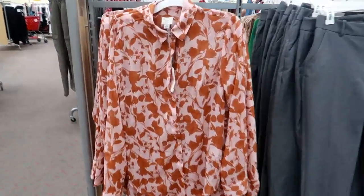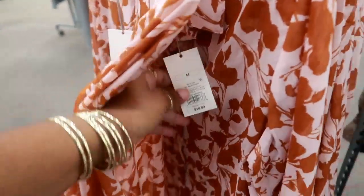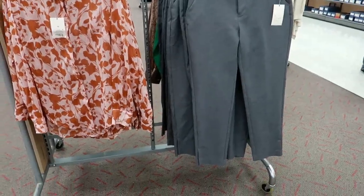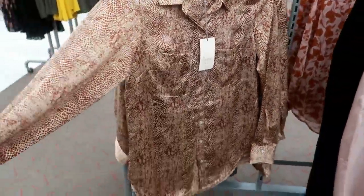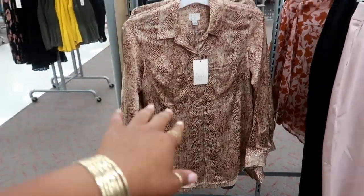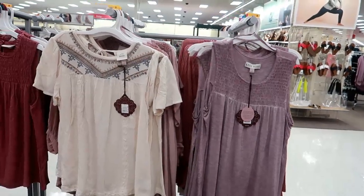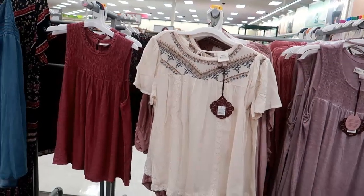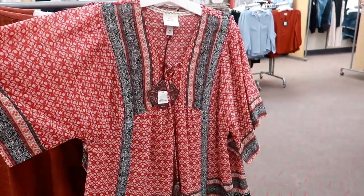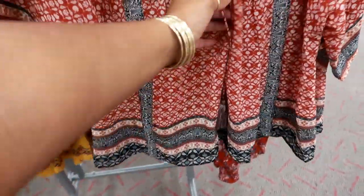There's this shirt right here, pretty for fall. Price was torn off, $19.99. And those trousers, $19.99 for this. I'm seeing a lot of animal print everywhere, but that one feels like silk or satin. You got some cute Knox Rose, $27.99. This one kind of reminds me of Free People for $24.99. And it has the little tassels.